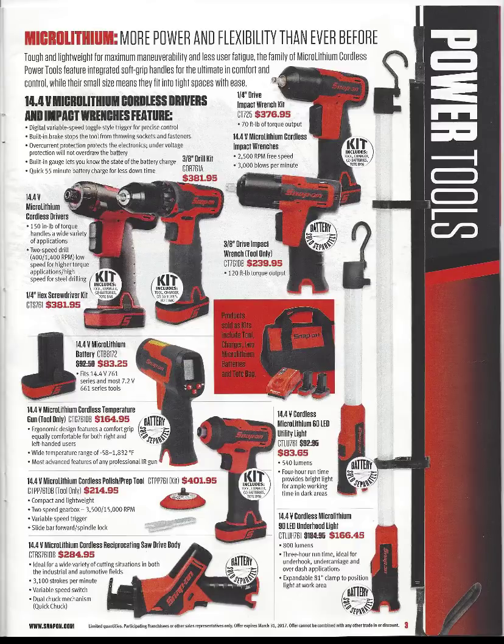Okay, guys, page 3. Now they have the micro lithium, more power and flexibility than ever before. I don't know what they changed. This has been out for a couple years, but whatever. They got a new catalog, so they gotta pump that. So they got all the 14.4 stuff. They have the cordless drill here for $380, or cordless drivers. That's $381, and the drill is $381.95 too. And that's the kit, and that includes 2 batteries, which is a good price.